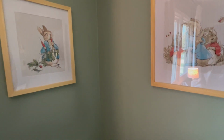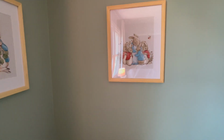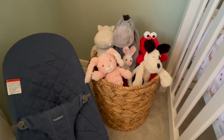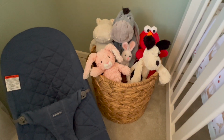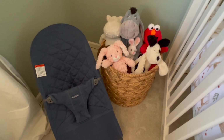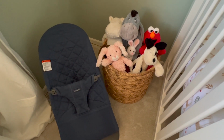We have 2 more of those Peter Rabbit prints that I got from Etsy. They are adorable and definitely gender neutral as well. And then we have her baby Bjorn bouncer. This was my first baby's. I used it downstairs mostly, like when I was cooking dinner or something, I would put her in there, and she loved bouncing her feet and just looking around the room and watching me. Right next to it, we have this wicker basket that matches the baskets on her changing table.